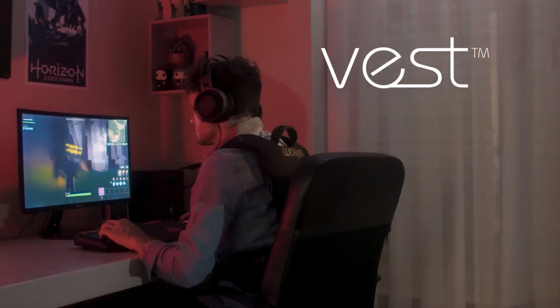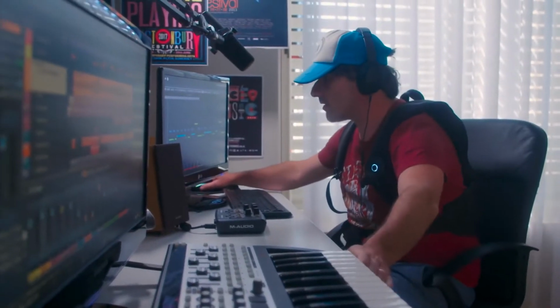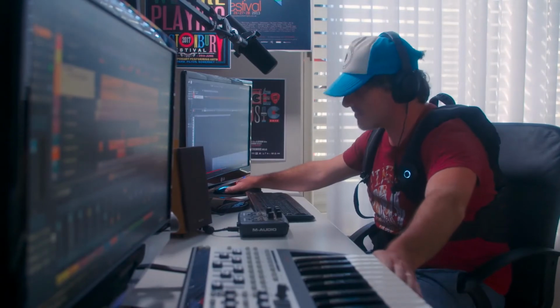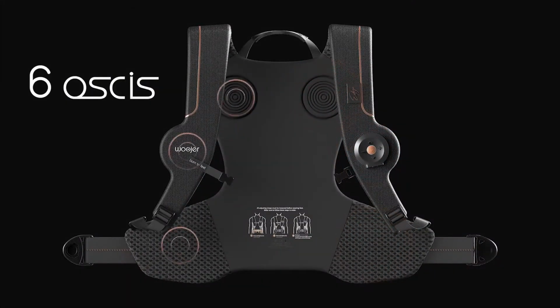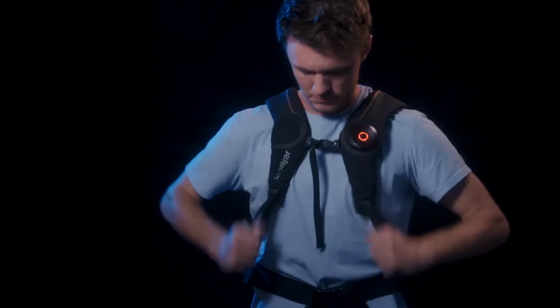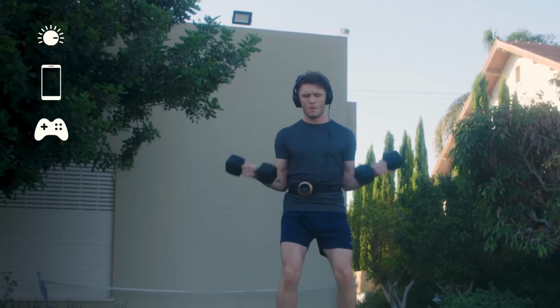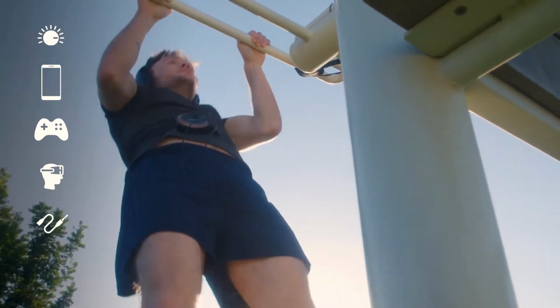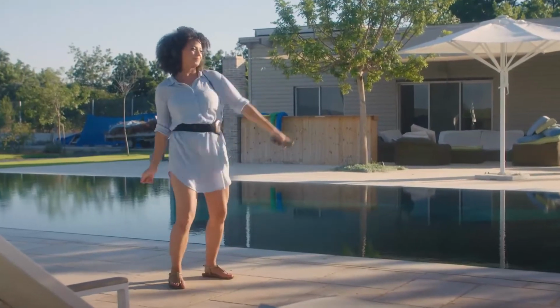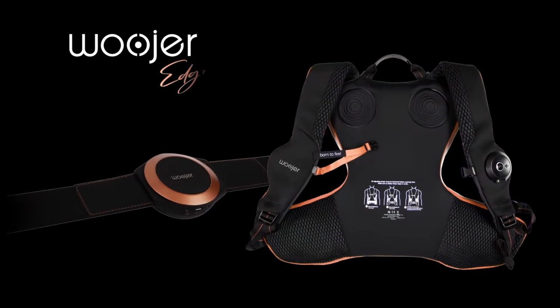The vest is for gaming in VR at home and for music pros and producers who enjoy 360 degrees of immersion. It's built with 6 Aussies and delivers a crisp stereo sound. Both products have a built-in analog headphone amplifier and can connect to any mobile phone, game console, or VR headset via an audio jack or low-latency Bluetooth. So, if you want to experience sound with a device that actually makes a difference, get Woojer Edge.